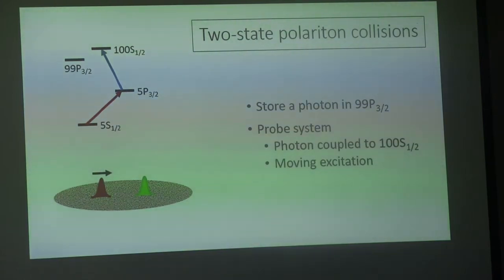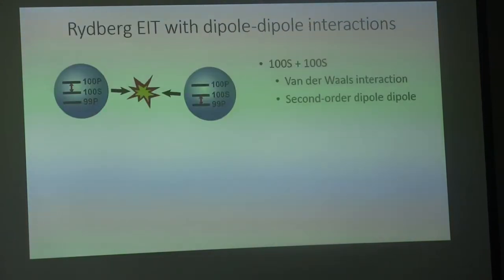So we decided to extend this work to two different Rydberg states, and I'll explain why in a moment. We have the same level scheme as before, but now we've added in this 99P3/2 state. The idea is that a photon is stored in 99P, which I've marked in green, and then we send in another photon coupled to this 100S. The photon stored in 99P doesn't go anywhere. It's not coupled to these lasers. So something in 99P is stored, and something in 100S is moving. This stored one is like a target. This moving one comes in, and they collide.